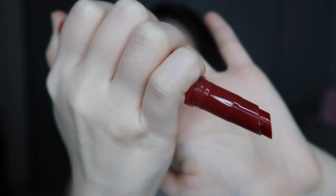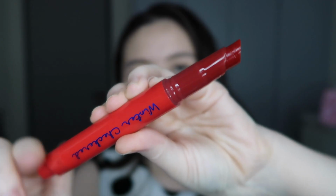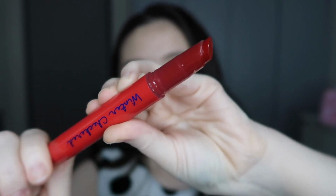These are definitely not one of those lipsticks that will be smudge proof or transfer proof. It is a gloss after all, and I don't think these tint the lips at all. Okay, I'm gonna remove this and let me try out the red one. Oh my god, now that this is so pigmented, I'm actually a little bit scared of the red one. Okay, I really still can't get over the fact that you can actually twist it back down.